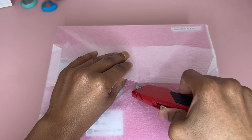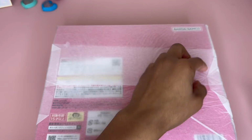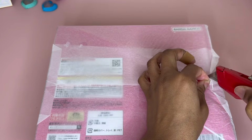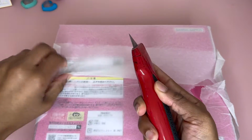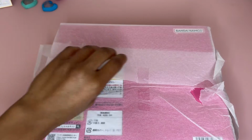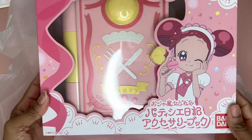I'm a new collector, so I don't know all of the preferred methods of opening things. I know that some people prefer to open items from the bottom. Some people like to keep stuff like the tissue paper, but look, it's already ripping. I'm trying to be careful, but it's not working. Okay. Oh my gosh, that's beautiful.